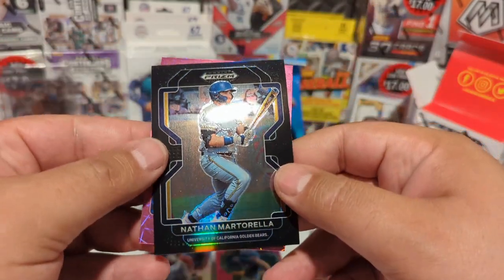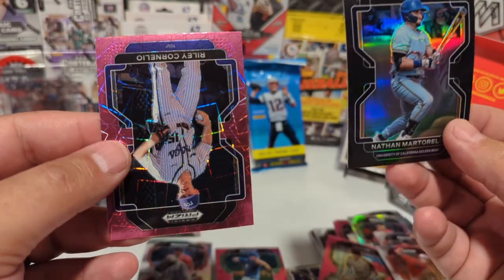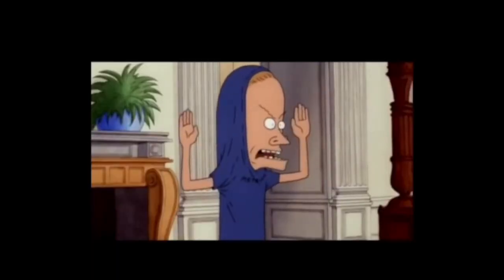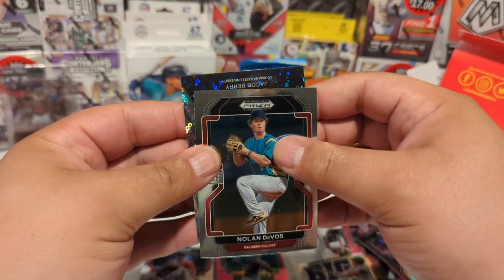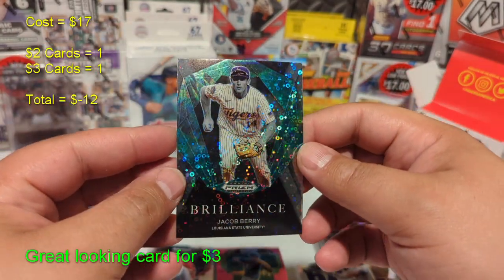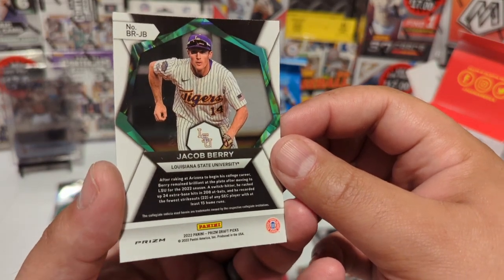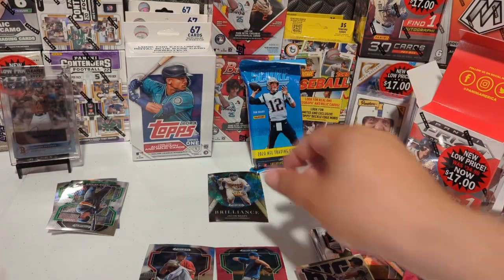We got Nathan Mattarella. And Riley. Yeah, I've just got to look. Nope, not numbered. And Riley, focus. Riley Cornelio. Cornholio. I am Cornholio. Anyway, that's a really cool looking sparkle. We got Jacob Berry Brilliance Sparkle. Look at that. I hope this is numbered. Of course it's not. But what a nice looking card. You'll definitely get sleeved up.